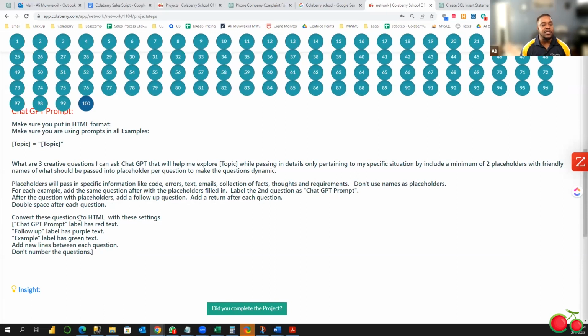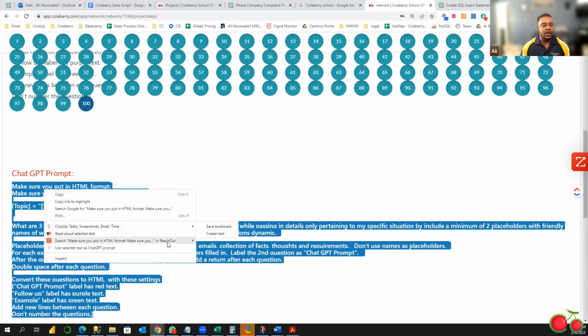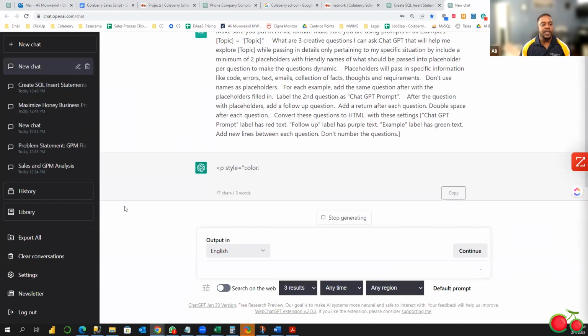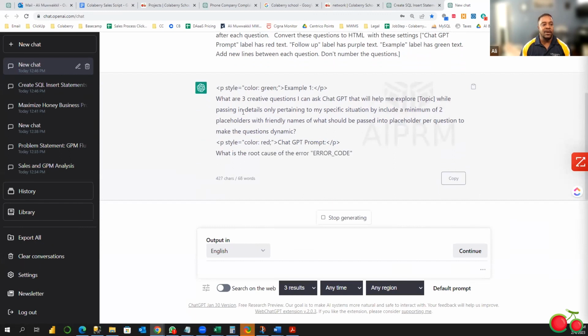Then I said, convert all of these questions to HTML with these settings. ChatGPT prompt, the label has red text. Follow-up, label has purple text. Example, label has green text. Add new lines between each question. Don't number the questions. This thing can get really freaky if you know how to use it right, okay? So I used that to generate a lot of the questions that you see in this presentation. And with that, this thing just starts cranking it out in HTML and picking questions.